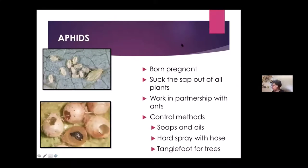All right, I just wanted to talk about some common pests that are problematic for perennials, especially a lot of fruit trees. Aphids seem to be the number one culprit. You'll find them in all different types of fruit trees, things like artichokes, and of course your regular annuals, but since this is a perennial talk, we'll talk about that specifically. They're born pregnant, so from the very beginning you're already slightly behind in the game.